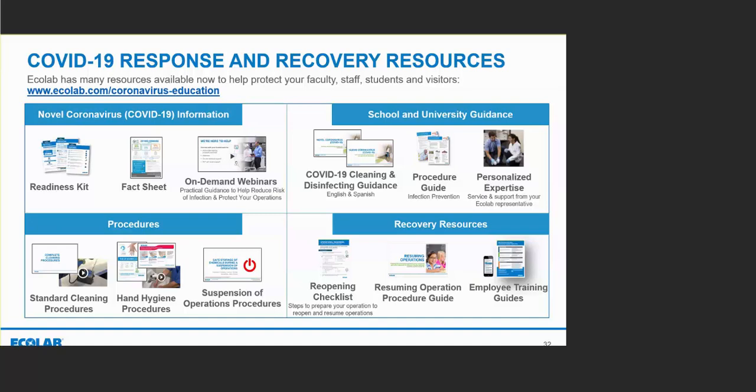We have everything from information on the novel virus, guidance for schools and universities, cleaning procedures, checklists, and employee training guides. So you may have a whole bunch of new employees coming through that need to be trained on these new procedures, or employees returning that have received no training on these new procedures. So we have some training guides for you as well. We have lots of videos for standard cleaning procedures and hand hygiene that you can definitely use and plug into any training you're developing internally.